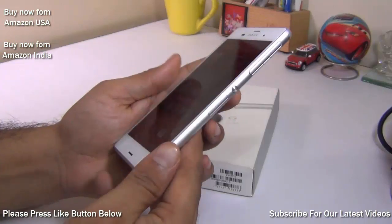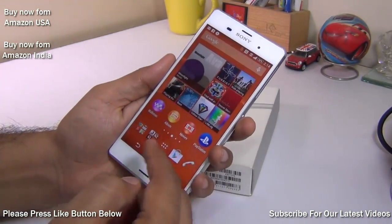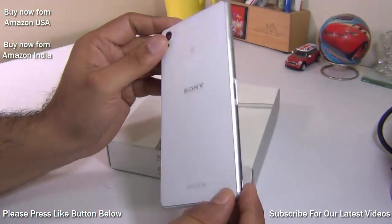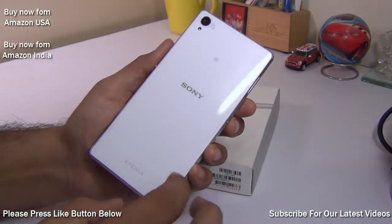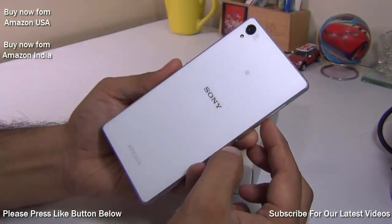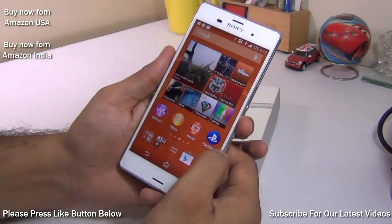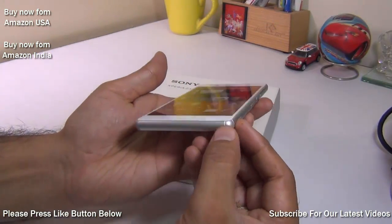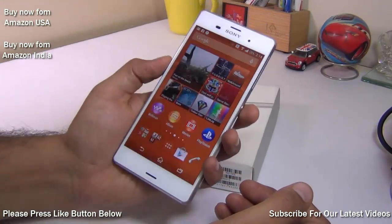In terms of build quality, it uses really high quality materials. On front you get a shatterproof glass. Sony does not name it to be a Gorilla Glass or something like that. There is also a glass at the back which takes care of the entire rear of the phone, and there is metal on the side. So it's all metal and glass and feels really rich and premium in hand. So in terms of build and design, it is a really nice phone with rounded edges, rounded curves, nice feel in hand, right sort of size as well as form factor.